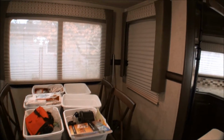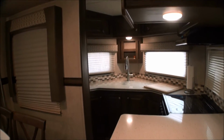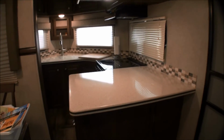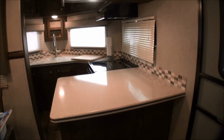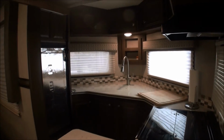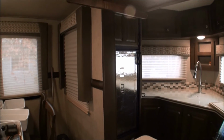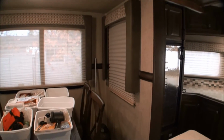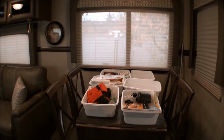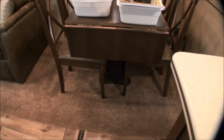Okay, so everything is done. It's all clean, shined up, deodorized. Everything is nice and dusted, and the refrigerator is all clean. Have to open those doors. This is all done. The little dining area that we have. Got the table cleaned up. Got all the carpets vacuumed. The floor has been cleaned.